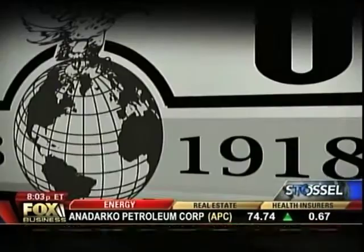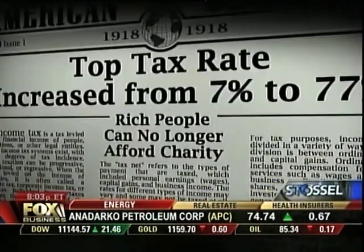Well, a new movie out this week tells the story. It's called An Inconvenient Tax. During World War I, the top tax rate moves from 7% to 77%. And suddenly, taxes become a huge concern of a lot of people.